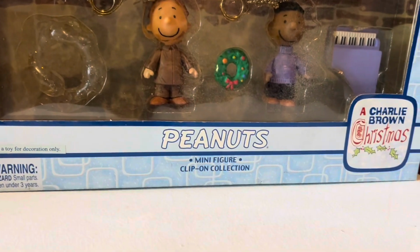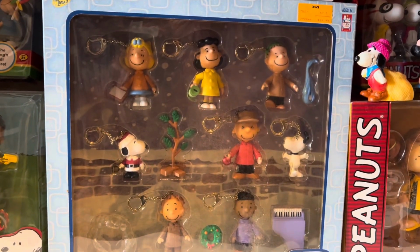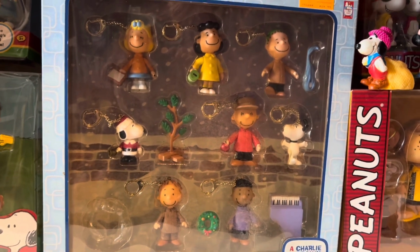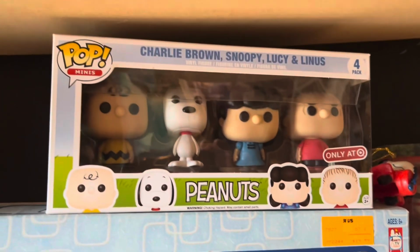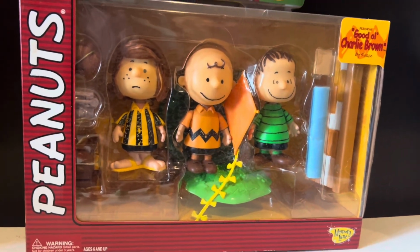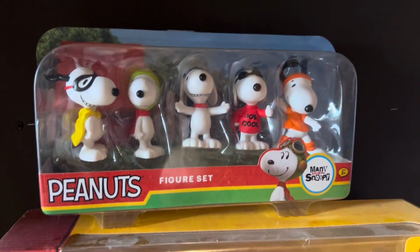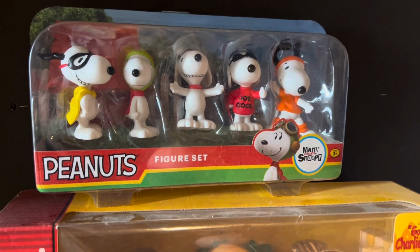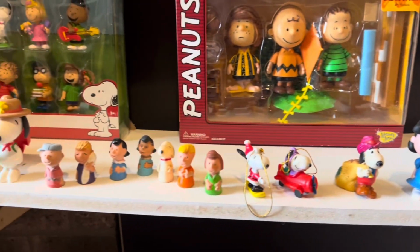Then we have this really cool Big Peanuts keychain set, and it's worth $50. Then on top of it, we have a Peanuts Pop Funko 4-pack set that was only available at Target, and it's worth $40 now. Good old Charlie Brown 3-pack figure set's worth $65 now, and this 5-piece set of Snoopy PVC figures is worth $45. I think this is from Whitman's.